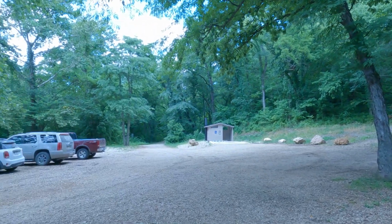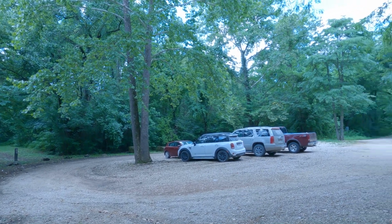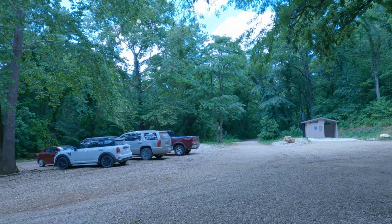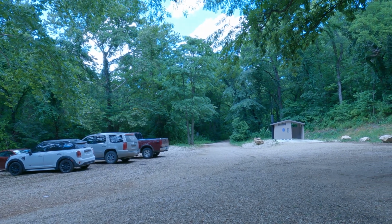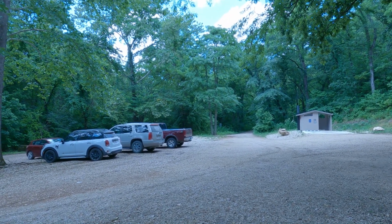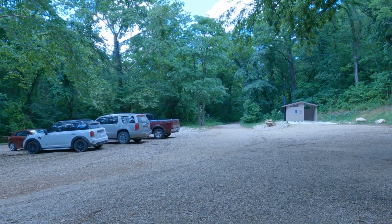Here's a parking area, pretty decent little parking area. There's a restroom. Not a huge parking area, so I could imagine this will fill up pretty quick sometimes, but what a neat place. The humidity after that rain is really high today, so it's sure jungly. I'm sure it always is. But man, today it really is jungly.